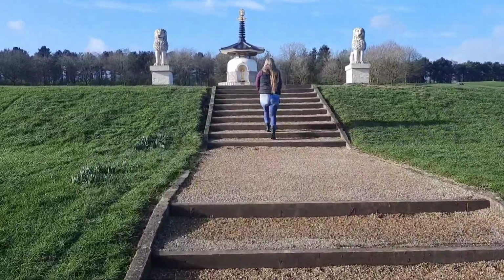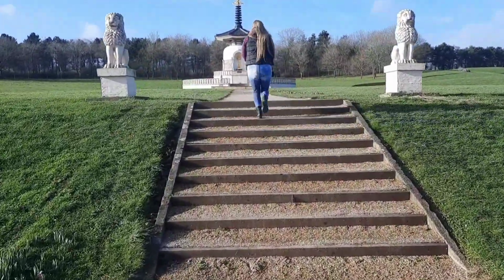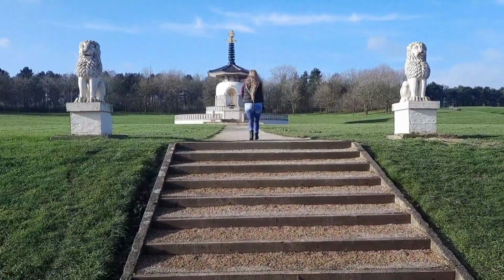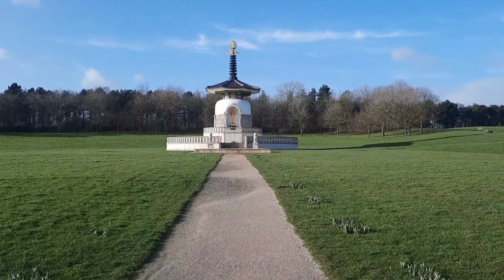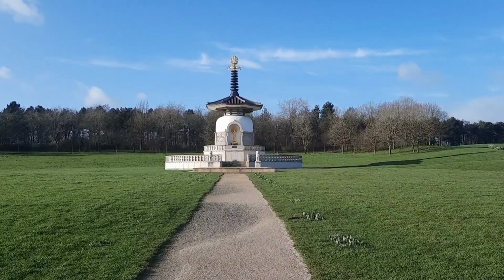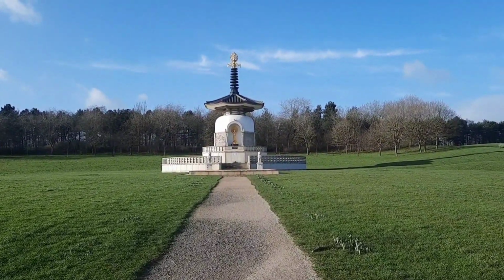The scale of it is difficult to describe. Even when I'm standing right next to it in a minute, you will struggle to really wrap your head around how big it is. It was also very difficult to get it all in camera at the same time. It overlooks the lake and it's in this big wide open space, and so as soon as you get there you just feel really peaceful, really calm.